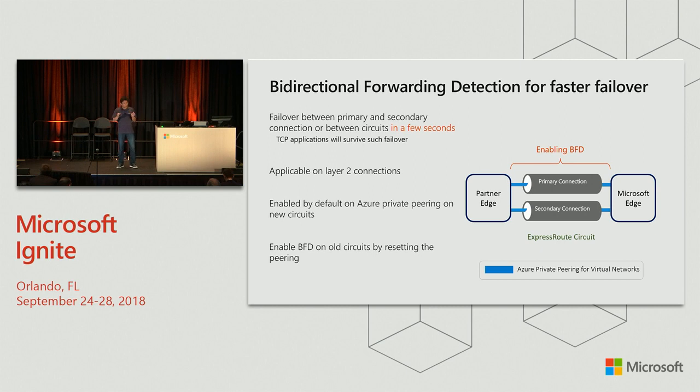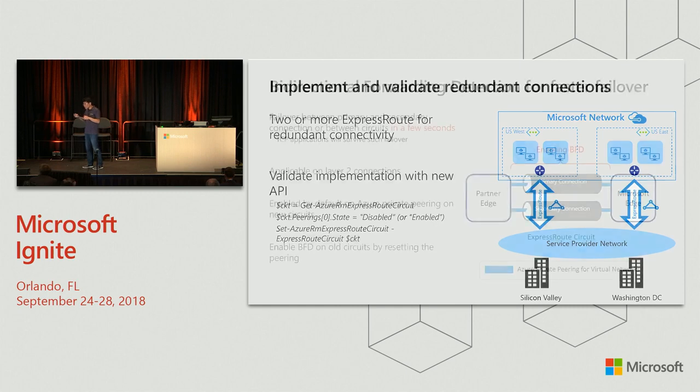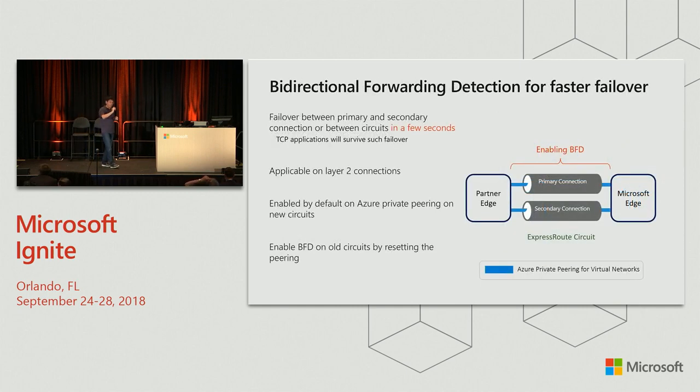If you have a new circuit, let's say your circuit was created after August 1st, BFD is enabled by default on the Microsoft side, but you do have to enable it on your router. Now, what if your circuit was created before that? Remember I talked about an API. You can use the same API to reset the peering of your circuit. Once the circuit turns up again, we'll put the BFD configuration on our router, so you can set up BFD. Of course, you should schedule a maintenance window when you do this.